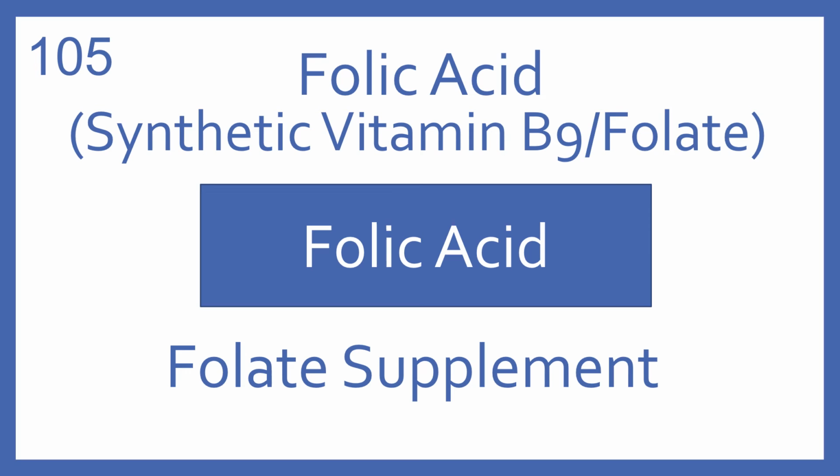Folic acid, or synthetic vitamin B9. Folic acid is a folate supplement.